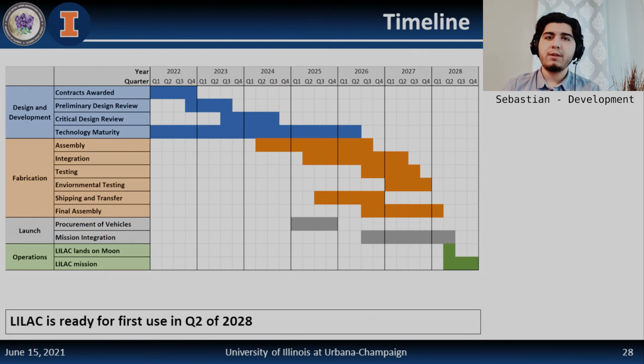By Q2 of 2028, fabrication, testing, and integration of LILAC are complete, and the system is launched to the lunar South Pole by a commercial payload service provider in 2028 Q2. Following delivery, LILAC transports itself to the final deployment position using the stem and root system, after which the habitat is fully developed and is ready for habitation in 2028 Q2, thus completing the timeline.